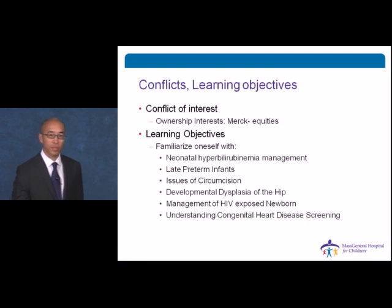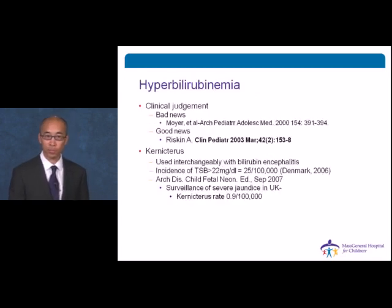Learning objectives for this talk are listed here. I will have to say I usually believe that common problems in a newborn nursery also include issues of sepsis management, as well as dermatological issues and psychotropic medications during pregnancy and breastfeeding. However, I've been told that these topics will be discussed in other parts within this series, and so I'm going to limit myself to these topics listed below.